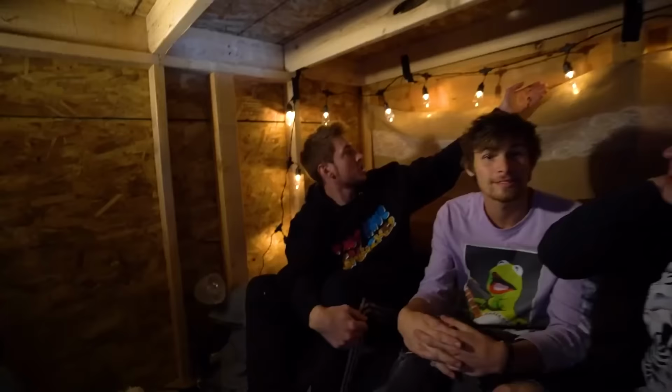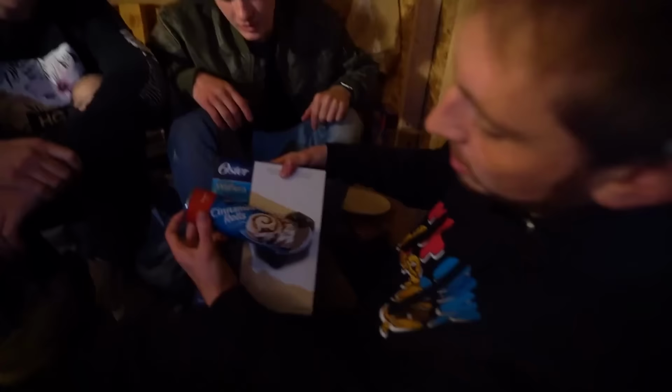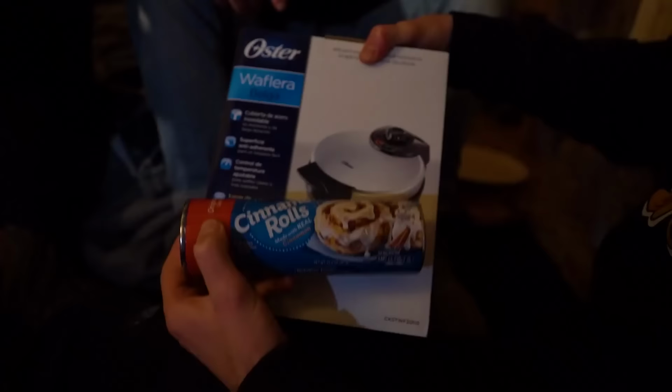Yeah! It's way better than before. Some snacks. The string lights up here give it, you know, the cozy cottage vibe. This is going to be really exciting in the morning. I've not tried this. I've only seen it on Instagram or whatever, where you take the waffle iron and throw these cinnamon rolls on it. Wait, no. This is going to create the best snack of all time.